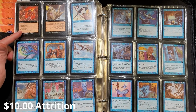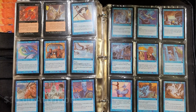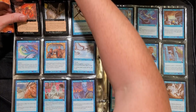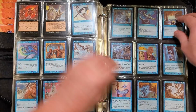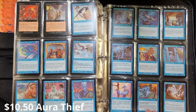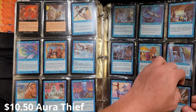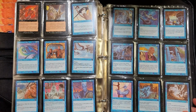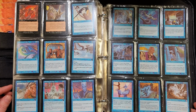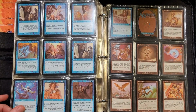Attrition. Private Research. This is so much to take in. Blizzard Elemental. Aura Thief. Holy crap. Got any duplicates back here? No, brother. I got to check because the other ones, you know, we had duplicates back in those ones. Blizzard Elemental. Okay. All right. I think we got this whole page cleared. Wow. So sweet. Oh, boy.